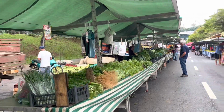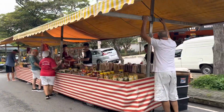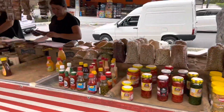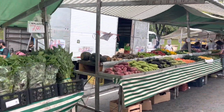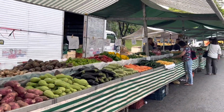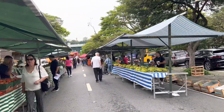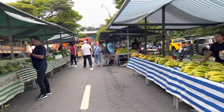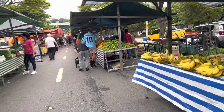Vegetable sellers. Vegetables. Have some of these greens. Pepper. More veggies. And then there are fruit too. And some meat. Do you want to buy fruit, Amanda? Do you want a fruit? You want morango? Do you want strawberry?